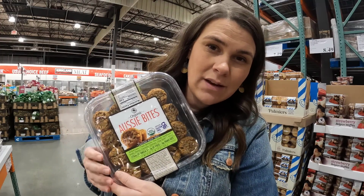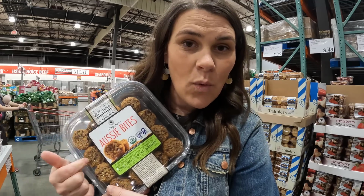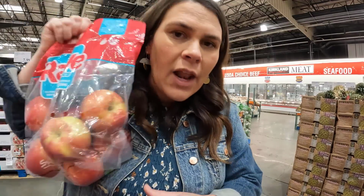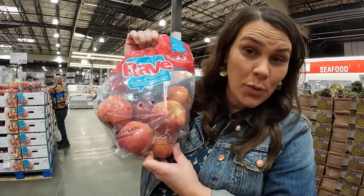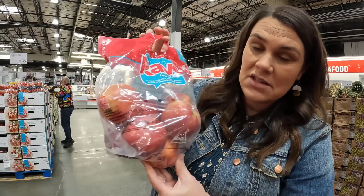Aussie bites for $10.99. The boys like to eat these for breakfast or have them in their lunches. I don't know if I've ever seen this brand. They're called Rave apples, $5.99 or $1.49 a pound. It's a good deal. We're gonna try them.